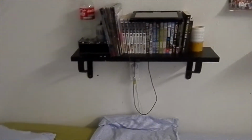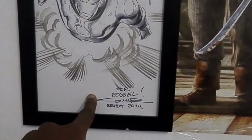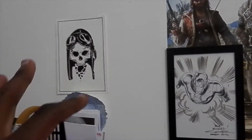It's my couch, my table beside my bed. I'm reading a book, PlayStation controller. I have my tablet there and my manga and comic stuff. The drawing I got from Joe de Ricina, as you can see, for Russell. My TV, my PlayStation 3, and as you can see, some posters and art I get at conventions.